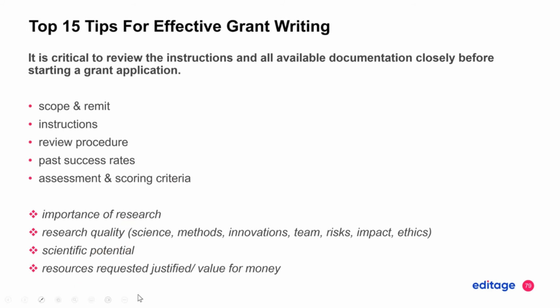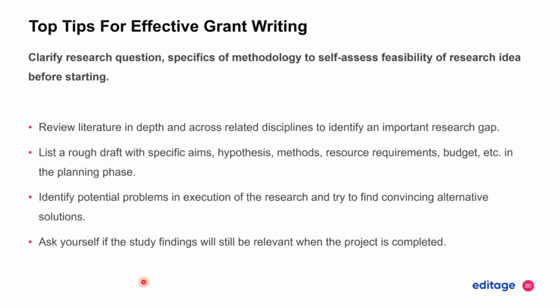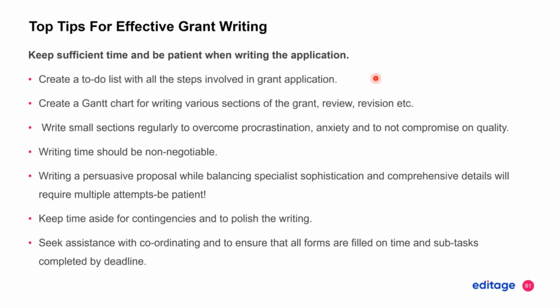So you want to justify to the grant agency the value for the money that they're giving you. Review the literature in depth and be prepared to show the research gap and how your research fits into the body of known science. So you want to identify potential problems you may have and limitations and find alternative solutions. So have a plan A, B, and C. And then you want to ask yourself, will your findings still be relevant when the project is completed? So you want to clarify your research questions and then address the feasibility issues of your research.